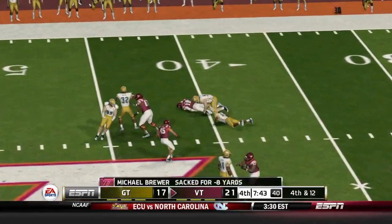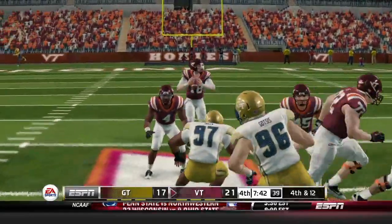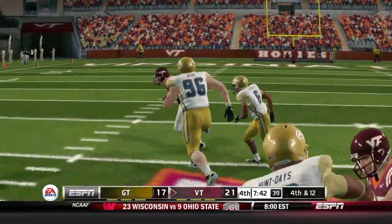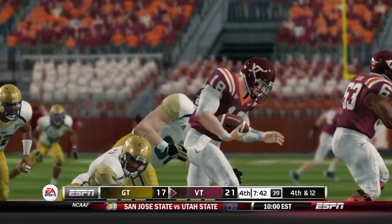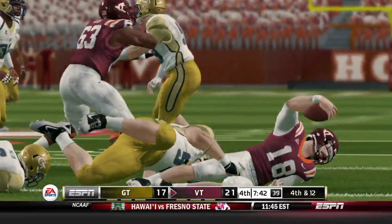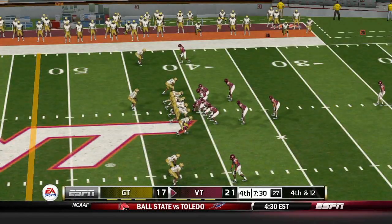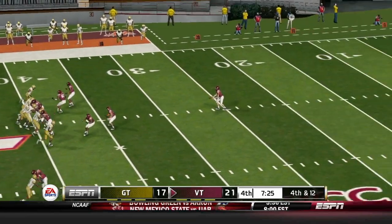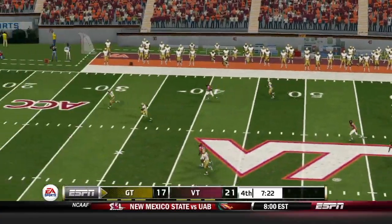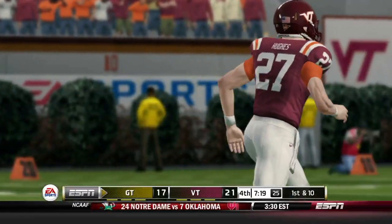Now he tries to buy some time, and he's going to be sacked for a loss. Loss of 8 yards on the play. That makes it 4th and 12. Hughes awaits the snap. He punts it away, and it's a great kick. And it goes into the end zone, down for a touchback.